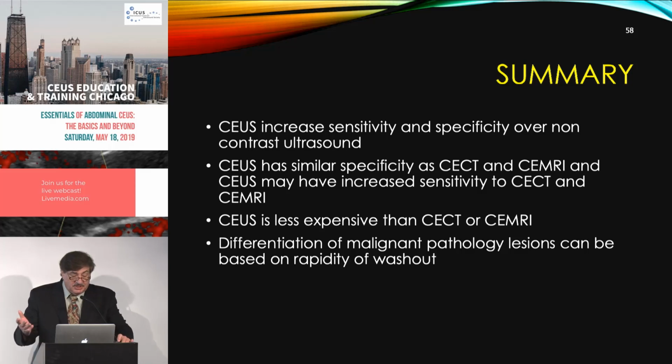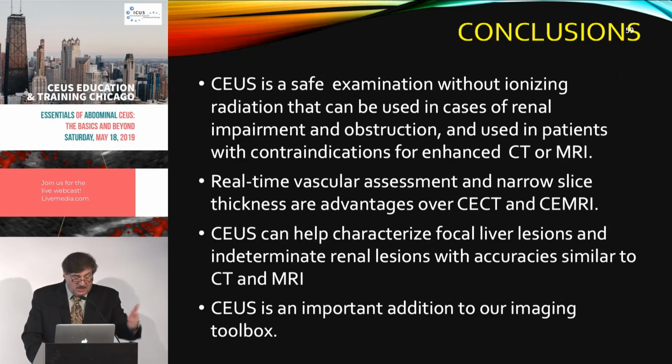So just to summarize, contrast increases sensitivity and specificity over non-contrast exam, with similar specificities as CT and MR, and is less expensive. Then we're going to talk about these other things. But it's a very safe exam, and we have real-time ultrasound, thin slice thickness and background subtraction that are really big advantages.